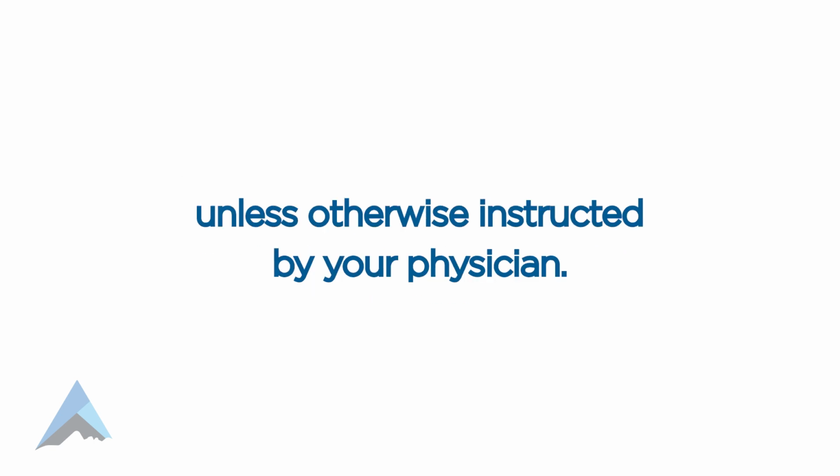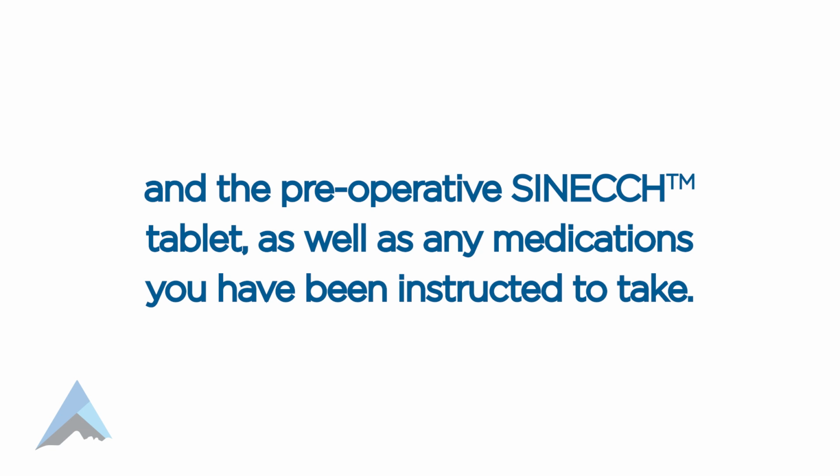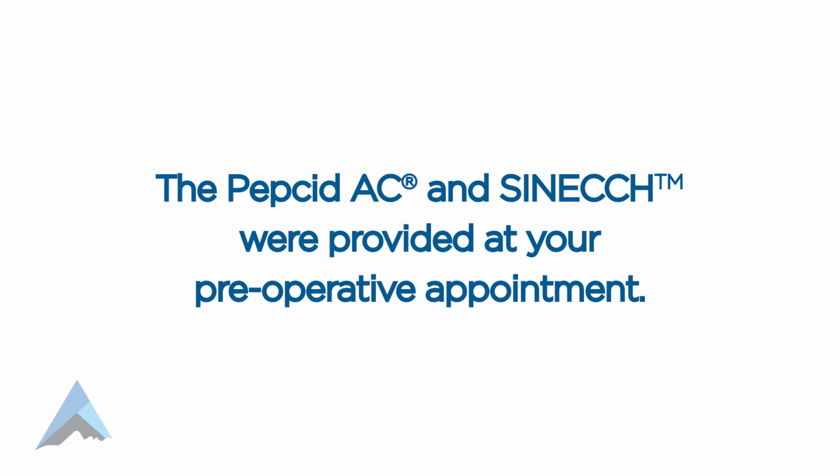by your physician. You may have a very small sip of water with Pepcid AC 20 mg and the preoperative Synec tablet, as well as any medications you have been instructed to take. The Pepcid AC and Synec were provided at your preoperative appointment.